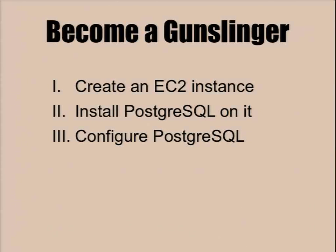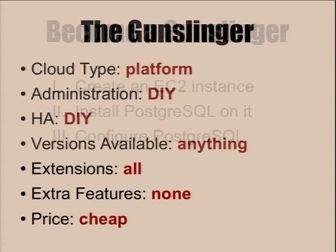So basically, here's the idea. Here's your Gunslinger thing, which is you create an instance, you install PostgreSQL on it, you configure that PostgreSQL, and now you're running Postgres in the cloud. That's pretty much it.